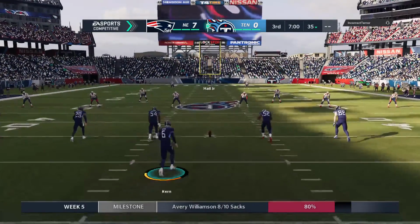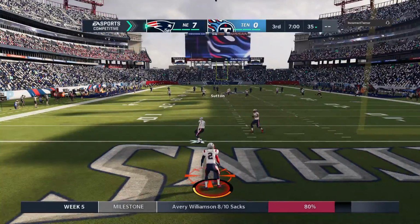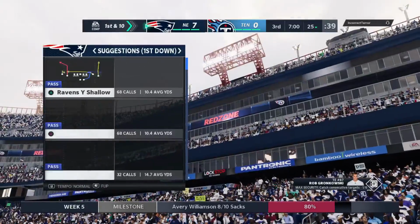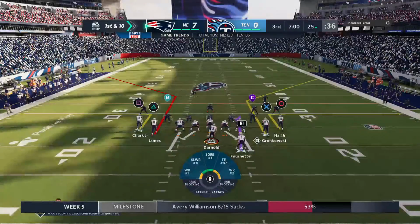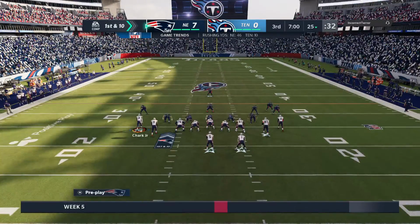So here we go for half number 2. The Patriots with the lead, and they will be getting the football. And a fair catch signaled for and taken successfully. The Pats at the line ready to go. They have the lead. Now they'll be looking to extend that lead.